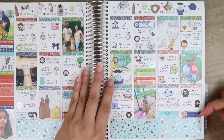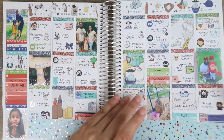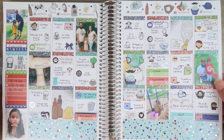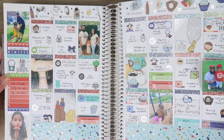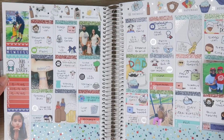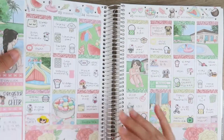And then we watched Artemis Fowl, but not really because all of us ended up falling asleep and we were kind of bored with it. But anyways, that is our Father's Day week, and I love it so, so much. I'll give you a little bit of that shine there.